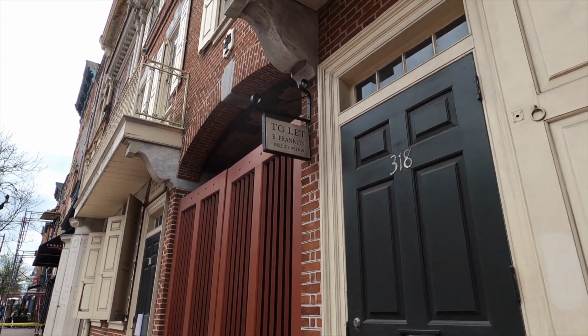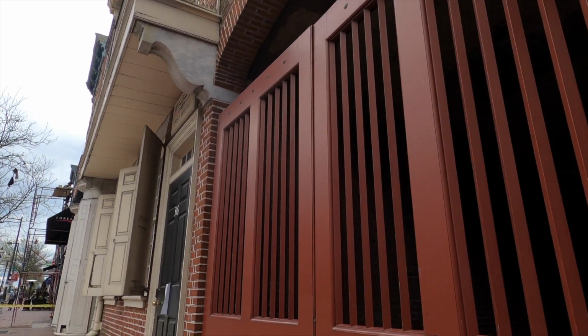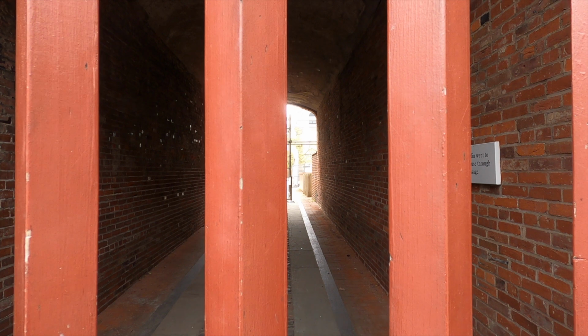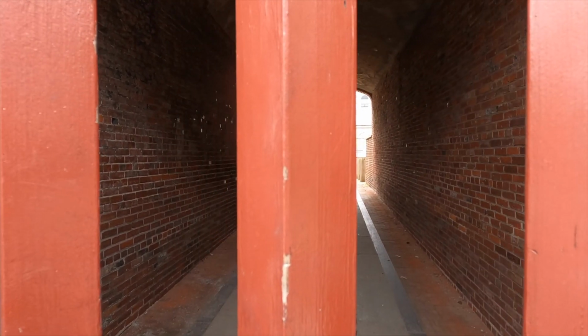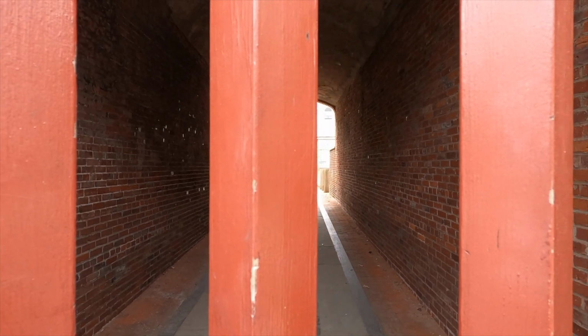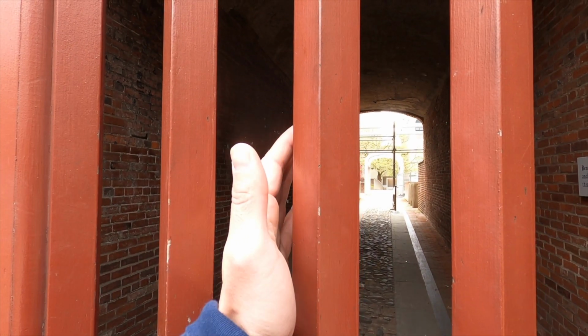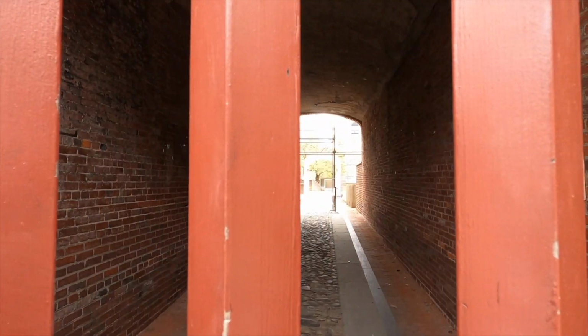To let, and I believe that's supposed to mean toilet. And yeah, the foundation of his house is back there, and also a print shop museum and the Ben Franklin Museum. It's a shame all that's closed. I guess they're doing renovation. And so yeah, his house was right there, and he's just a block away from Independence Hall.